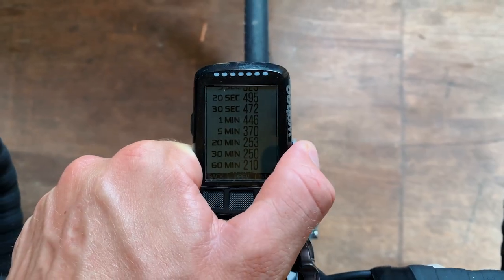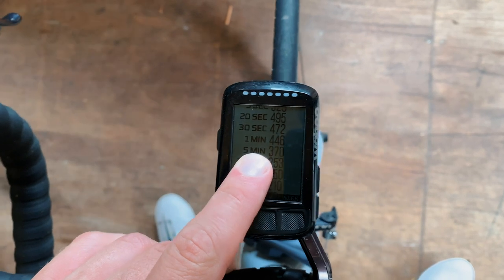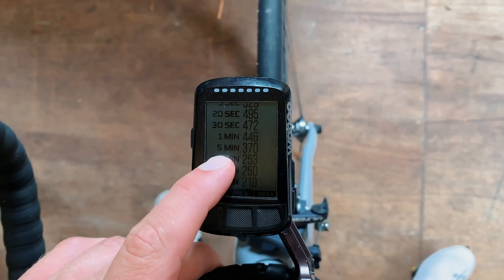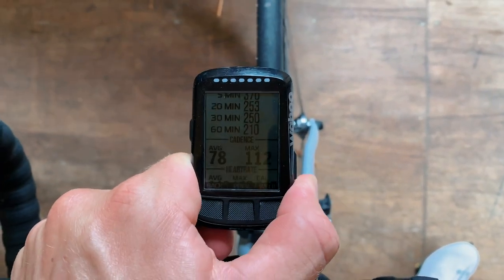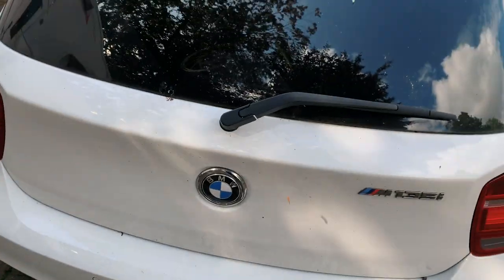5 minute power, 370 peak, 1 minute for, I mean, I was doing 4 minute efforts, so neither of those are really an accurate representation of how hard the session was. Anyway, all right, the mountain bike is packed into the boot of the car. Let's go and have some fun.